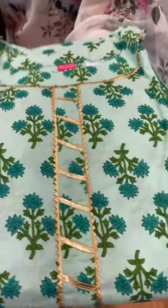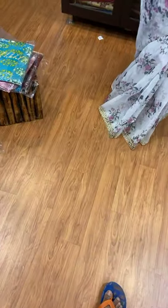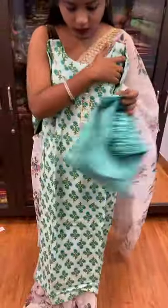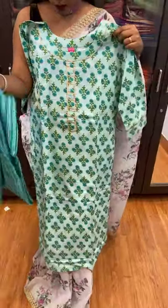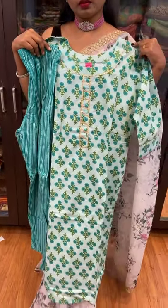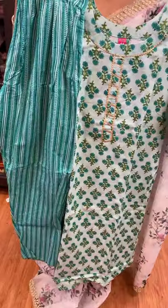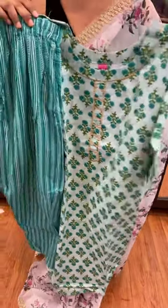Okay. Moving to another color. See this color, this is also very beautiful. Wow, this is very beautiful. This is for XL and double XL, 42 and 44 size. The print for the bottom also looks very decent and beautiful. Fabric is pure cotton, a comfortable cotton, with a nice gota lace. Price is only 1200. If you want to block this, take a screenshot and WhatsApp me. Size is 42 and 44.